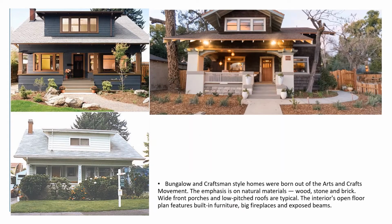Here's a bungalow or craftsman style house. I like some craftsman style houses. Some of them look really good, have some neat character. The wood, stone, brick, natural materials, wide front porches, low pitched roofs, pretty common, typical with these. The one on the left has been remodeled. The bottom one's the before and the top's the after on the left side.